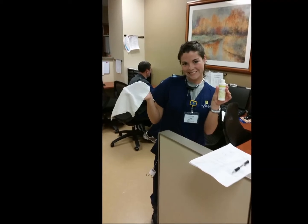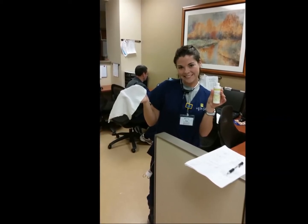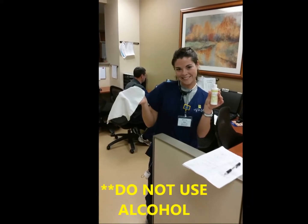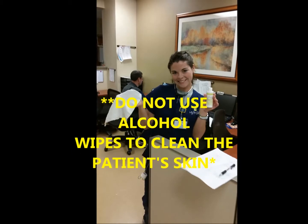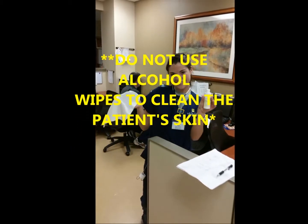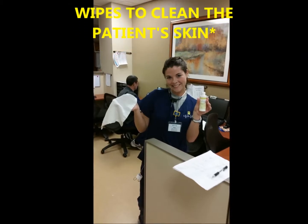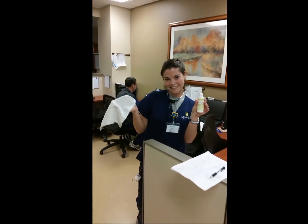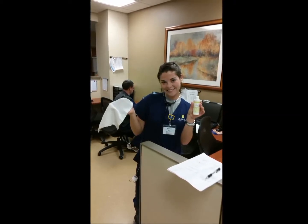Washing the skin with soap and water is the best method for cleaning the skin if it appears dirty or oily. Research does not support the use of alcohol wipes on the chest. Alcohol cannot come into contact with the gel on the electrode as per manufacturer's recommendation. Proper skin preparation decreases skin impedance and signal noise.